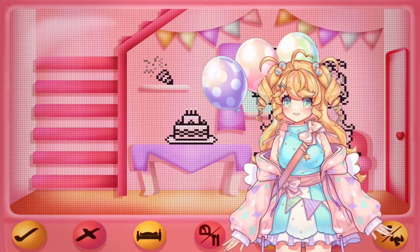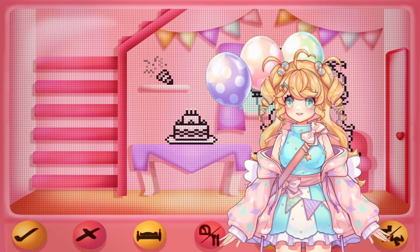One of my favorite things to do with this toy is to just press the no button when a customer asks me something. It's so funny.